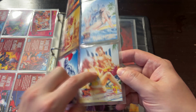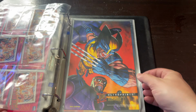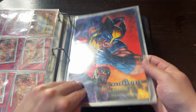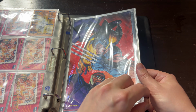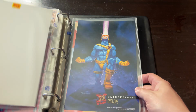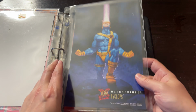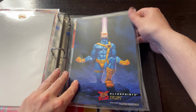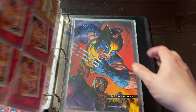Gambit and Rogue, really sweet. So I don't know, just funny, cool, kind of an art style thing going on there. We got Ultra prints, some of the art prints, like this one, this card, unbelievable, such great art, so incredible and awesome. And Cyclops, really cool, look at that, really sweet, love that one. And then the Iceman one, which is blown up here in the art print. And that's it for our 94, 95 sets that we have there.